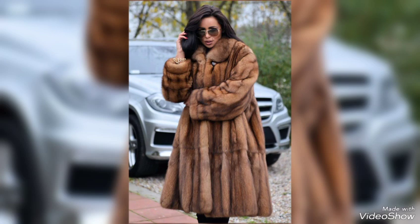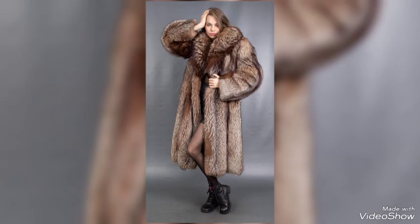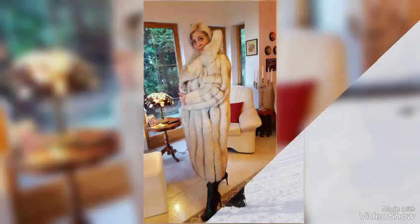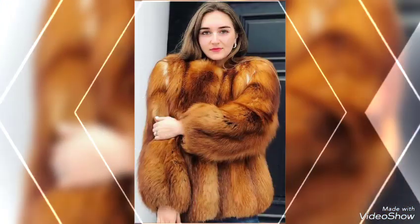And so many beautiful colors: light color, bright color, dark color. Some ideas in one color, some ideas in color combination. And very beautiful, soft and thick fur. Different ideas of knee length, ankle length, lower length. Many more latest collections.